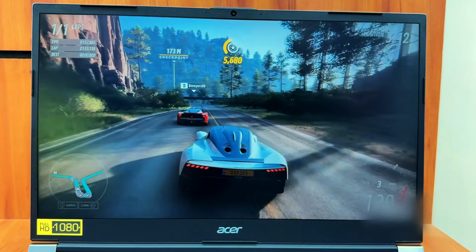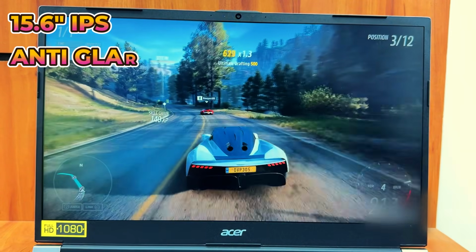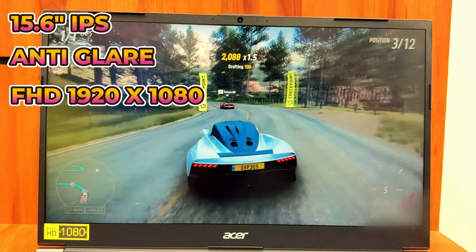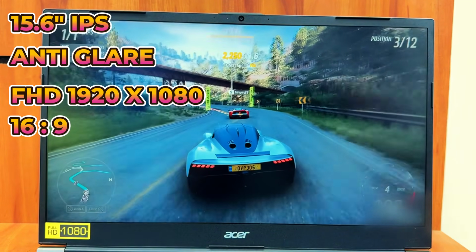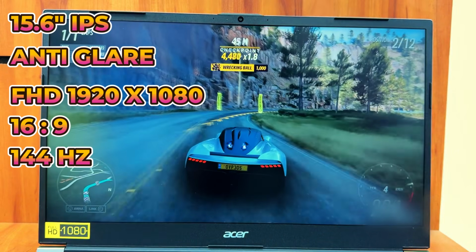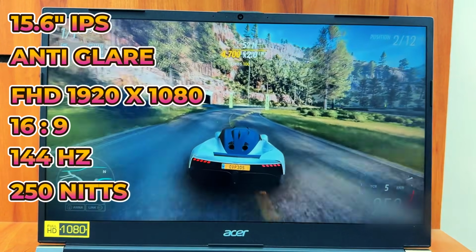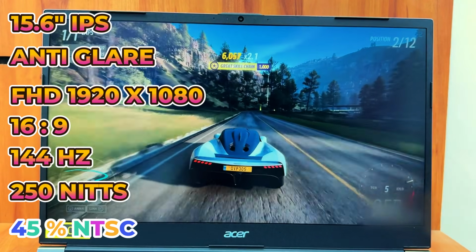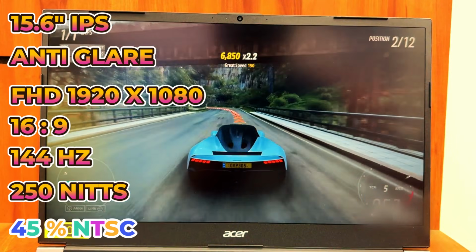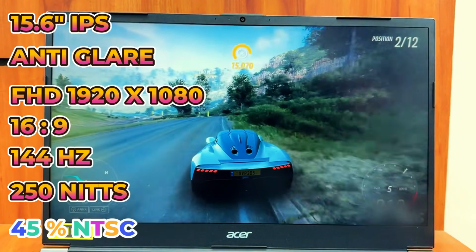Now, this laptop has a very average screen, giving a 15.6-inch IPS anti-glare Full HD panel with a native resolution of 1920 by 1080p, an aspect ratio of 16:9, a refresh rate of 144Hz, which is definitely an upgrade from 60Hz that came in i5 variant, and has the same 250 nits brightness, the same 45% NTSC color gamut. As I said, very average screen, giving okay-ish refresh rate, but not so great colors and brightness. Not a great screen for color grading tasks.